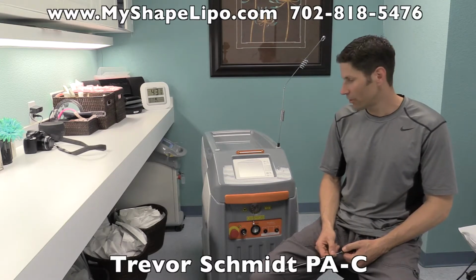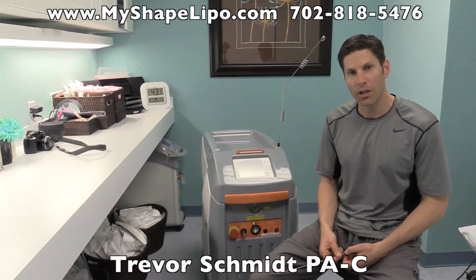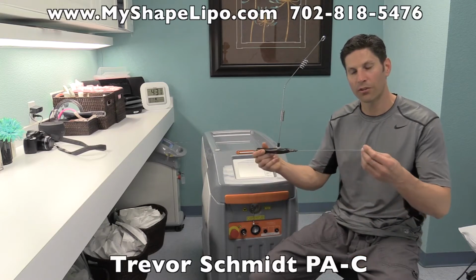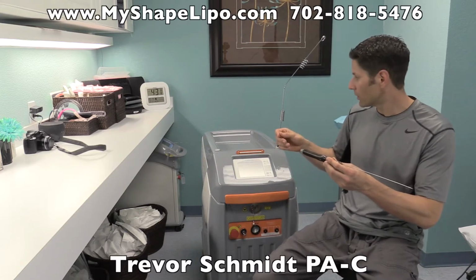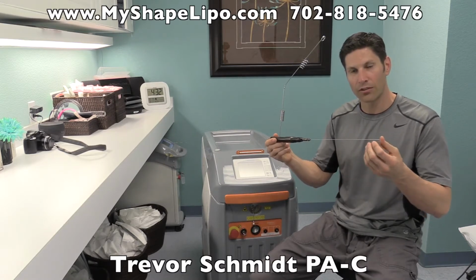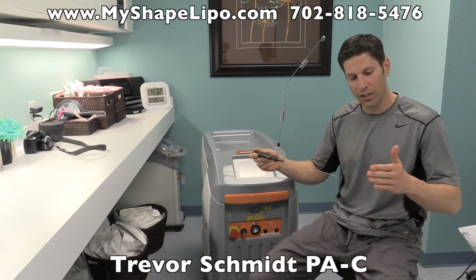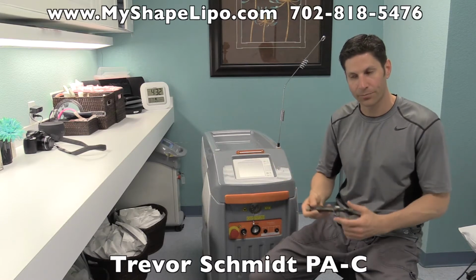Now, the procedure is quite simple. We use the laser along with liposuction, and what we're going to do is we'll numb the area similar to how we numb with liposuction. We use a tumescent fluid. Then we're going to take this small instrument here. This is called a cannula, and we have a fiber optic cable that comes from the machine here and goes through the instrument. The instrument here is basically stiff. The cable goes through it, and there'll be a little tip of the fiber sticking up at the end. It'll be a red light, and essentially we're going to pass this underneath the skin, and it heats up the inner surface of the skin, causing a contraction.